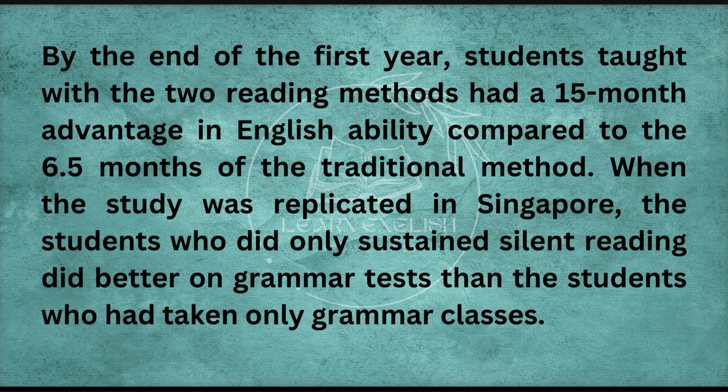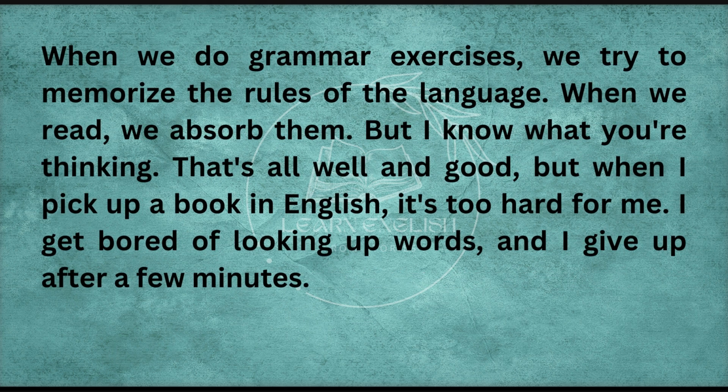By the end of the first year, students taught with the 2 reading methods had a 15-month advantage in English ability compared to the 6.5 months of the traditional method. When the study was replicated in Singapore, the students who did only sustained silent reading did better on grammar tests than the students who had taken only grammar classes. When we do grammar exercises, we try to memorize the rules of the language. When we read, we absorb them.